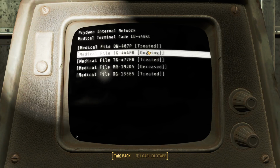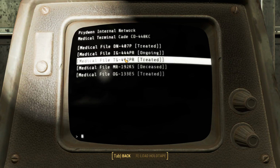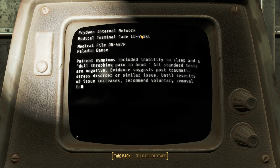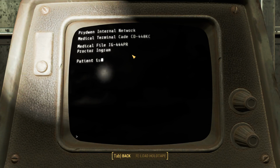Okay, I'm just gonna read the ending. The numbers don't really matter, at least I don't think. Unless maybe Ingram Tegan? I don't know. DN47P, treated. Paladin Danse. Patient symptoms include inability to sleep and a dull throbbing pain in head. All standard tests are negative. Evidence suggests post-traumatic stress disorder or similar issue. Until severity of issue increases, recommend voluntary removal from active duty. Patient was informed but is currently in the field. Proctor Ingram.